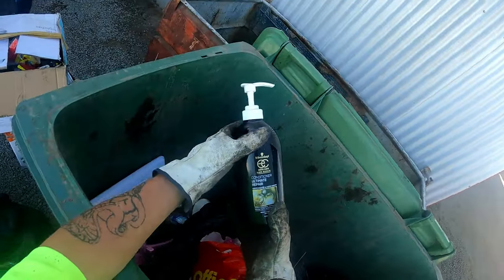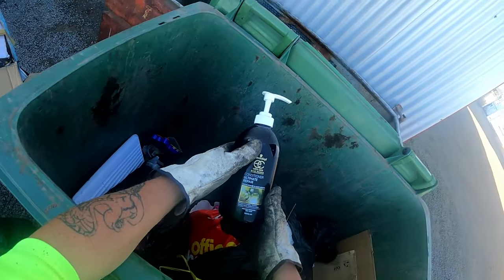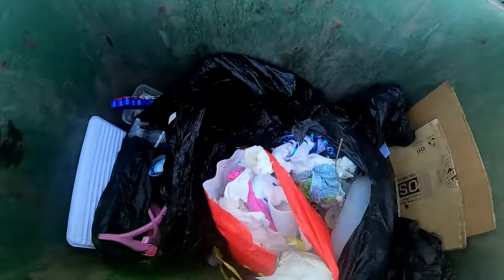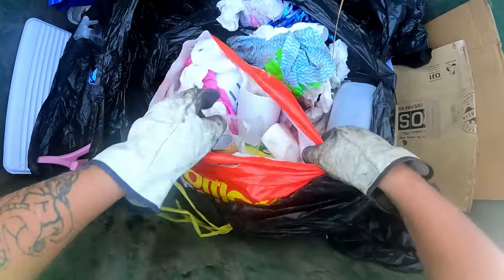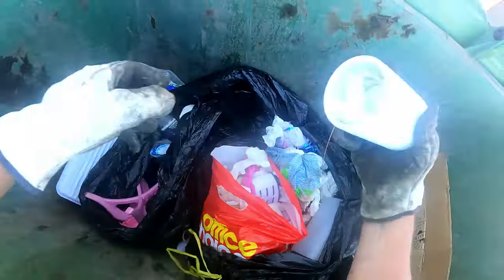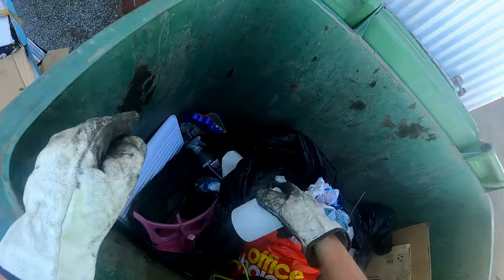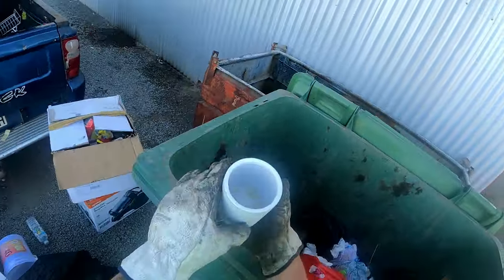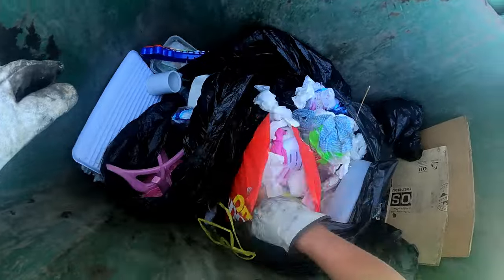Oh, what the devil we got here? What the hell's that? Ultimate repair conditioner. There's a fair bit in that. But yeah, there's a fair bit in that. Wow. Don't usually get this stuff here. What's the go? That looks like a candle holder. Maybe not. It could be used as a candle. Oh, it's got a split up the side. That'd leak.